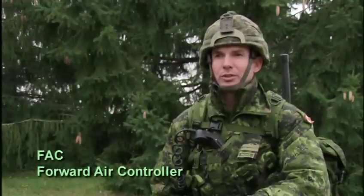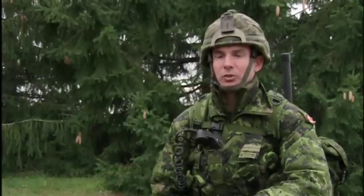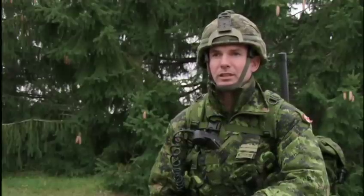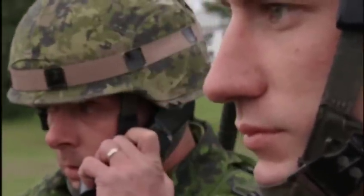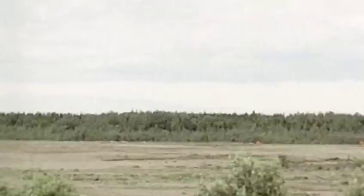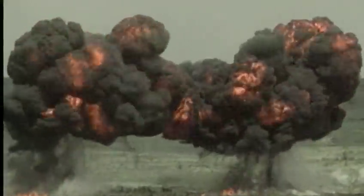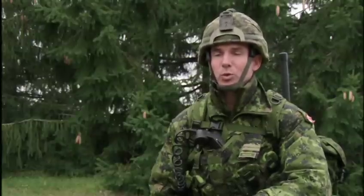A forward air controller, or FAC as we call them, is normally a two-soldier party that coordinates any fixed-wing or aviation assets to strike at enemy targets. Think of essentially anything that flies, whether it's an attack helicopter or an A-10 or a Canadian Forces Hornet. Their job is to coordinate them with all the other ground fires as well as directing them onto the strike point or the target.